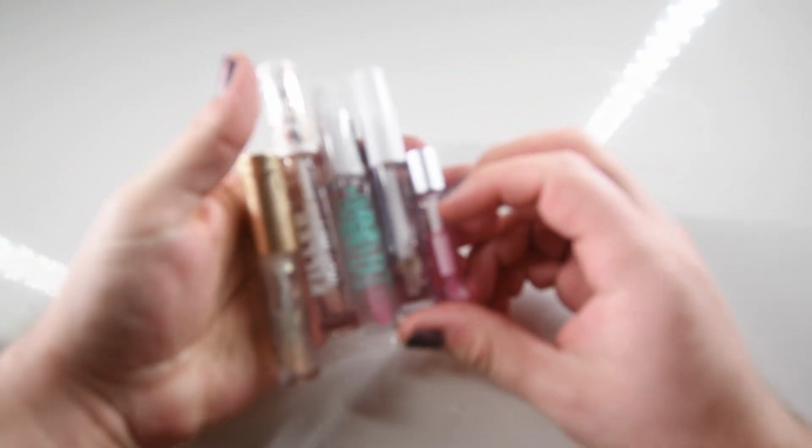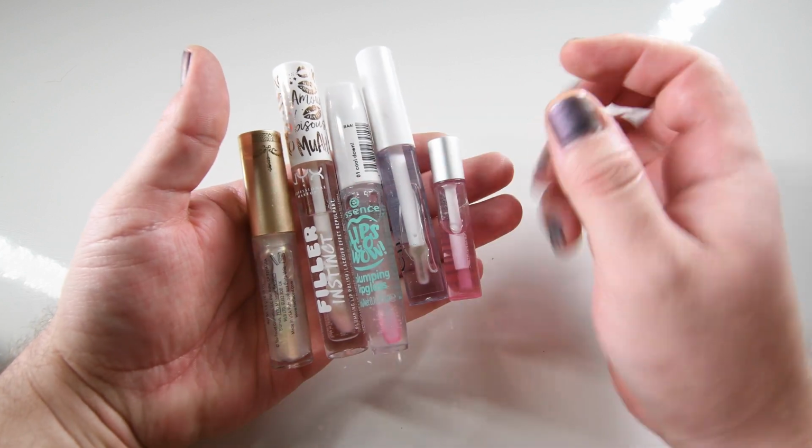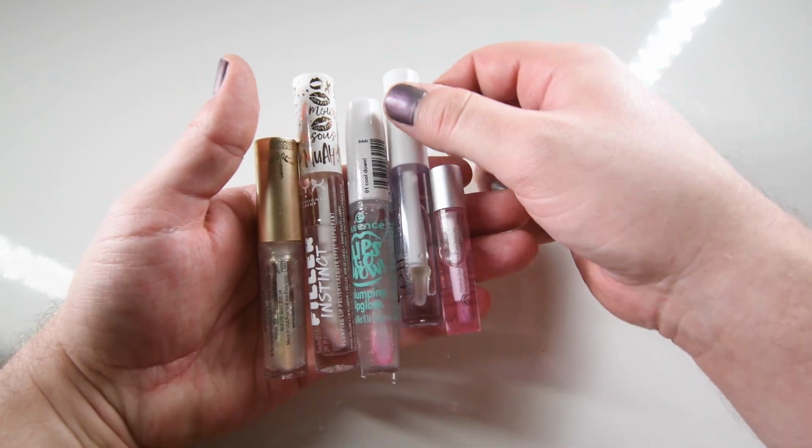Alright, we're going to move on to my lip glosses. These are just my clear glosses. I'm not going to swatch any of these because they're just clear. There's nothing really that special about them.